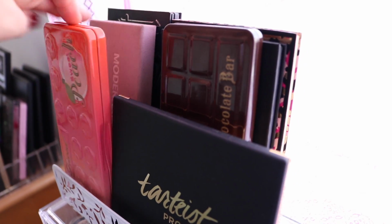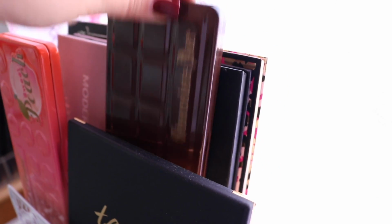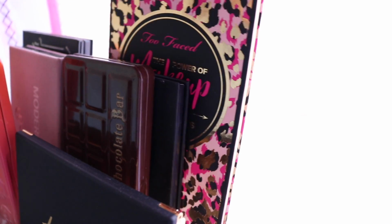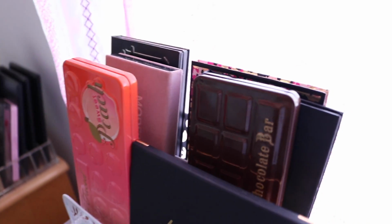So in this organizer, I have my Too Faced Sweet Peach, I have my Tarteist Pro palette, I keep my Anastasia Modern Renaissance in here, my Too Faced Chocolate Bar, which you guys know I love, I reach for pretty much on a daily basis. Back here, I like to keep the 2 collabs I'm using right now, my Too Faced Power of Makeup by Nikki Tutorials, as well as my Morphe Kathleen Lights palette. And then in the very back right here, I have my Kat Von D Shade and Light Contour palette.